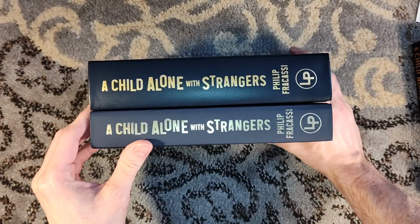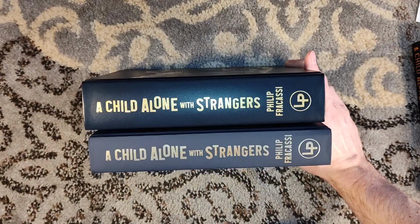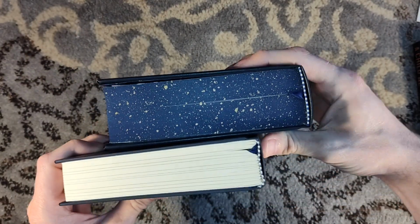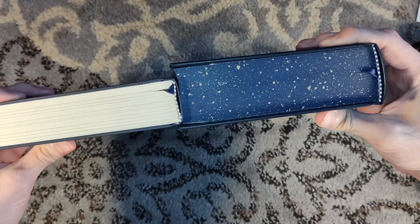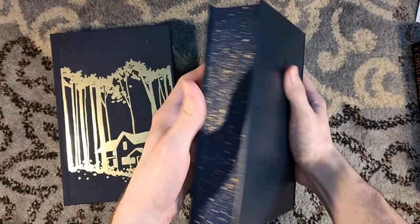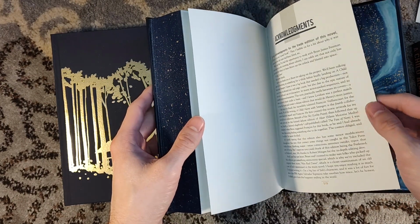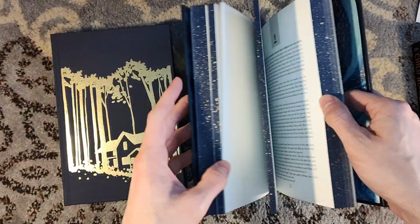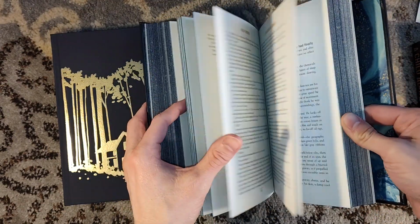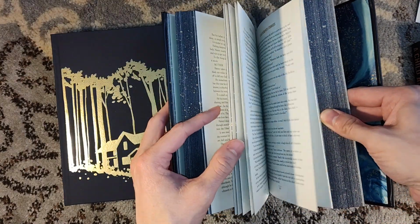So I'll talk about the novel a little bit as I'm doing this, but here is the lettered edition next to the numbered edition, just to give you a size comparison. It's probably about 30% bigger. Yeah, I would say almost 50% bigger. It's a big boy. So A Child Alone with Strangers, they are still both 520 pages, so it is the same page count and the same text. You're not really increasing the text size, but you are getting thicker paper throughout.